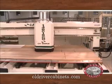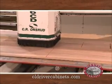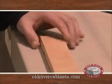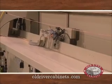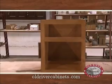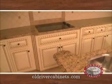Here we use a CNC router to cut out all of the necessary pieces for each project all at once, and from the custom grain matched panels, so that the finished project has a high degree of consistency. With a laser-guided saw, we make sure that the imperfections are cut out of the face frames, stiles, and rails to create a virtually flawless project. Every piece of our cabinets is designed to create what Old River Cabinets customers have come to expect: quality and value in every inch of the finished project.